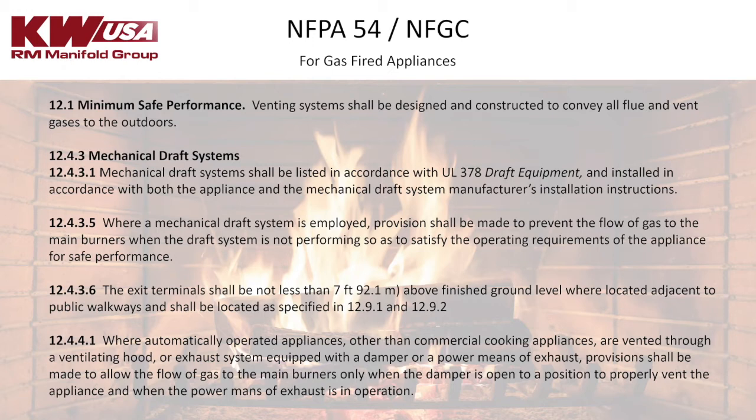So, of course, code does say that mechanical draft systems should be listed according to UL 378, the standard for draft equipment, and installed in accordance with both the appliance and mechanical draft system manufacturer's installation instructions. If there's anything code wants you to know, it's follow the instructions. If I had $1 every time that code told me to follow the instructions, I would be a happy man.